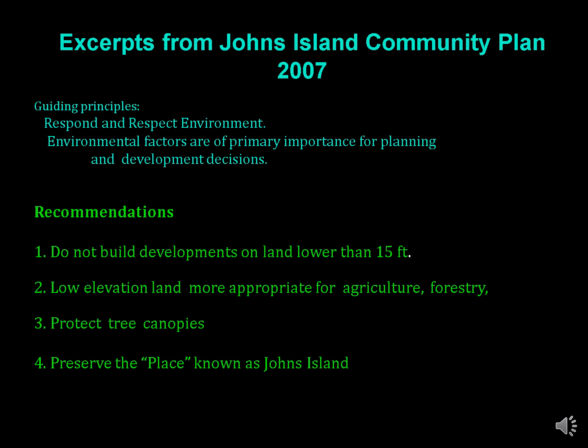2, low elevation land is more appropriate for agriculture and forestry, and perhaps very low or ultra low density of housing, maybe 1 house per 2 acres or 1 house per 10 acres. Protecting the tree canopies was very important because that's the character of Johns Island, and the whole governance idea was to preserve the place we know as Johns Island. In other words, to keep the sense of place of this beautiful and historically rich island.